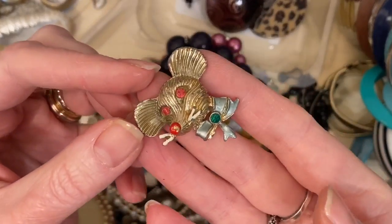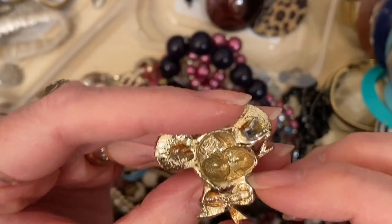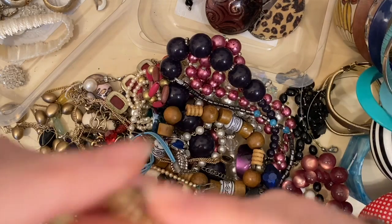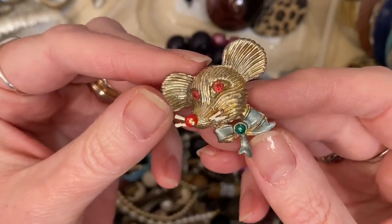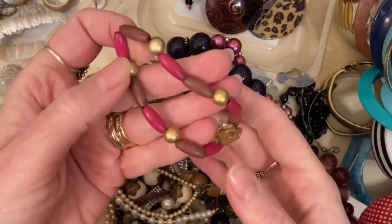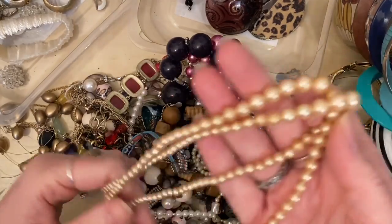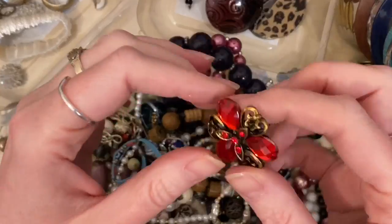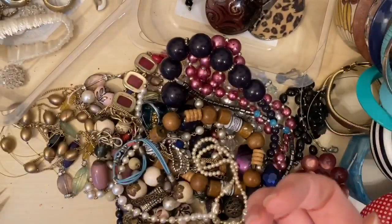Look at this poor guy. He looks old, doesn't he? Says Hollywood on the back. He's missing his pin, sadly. He could maybe be crafted into something. Stretchy. More faux pearls. Bracelet, that will go in a bag.